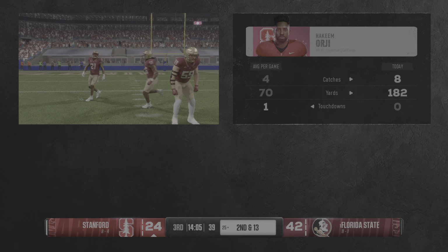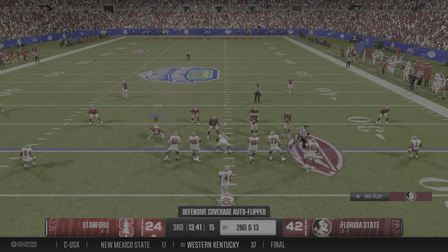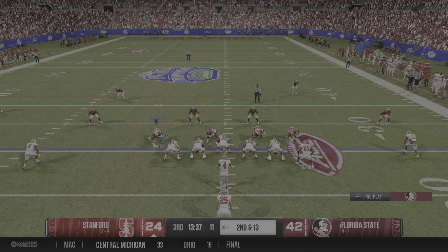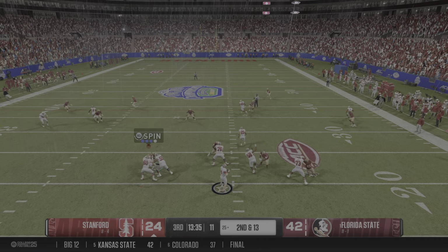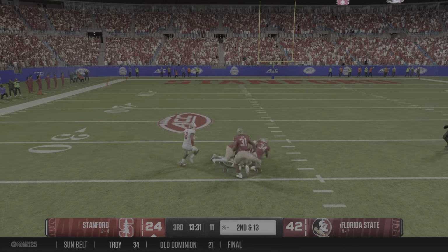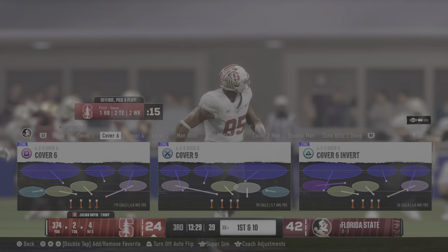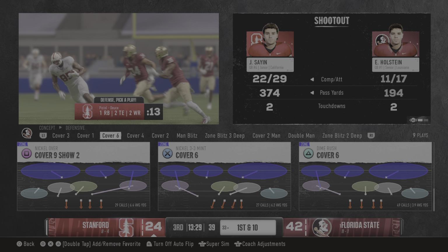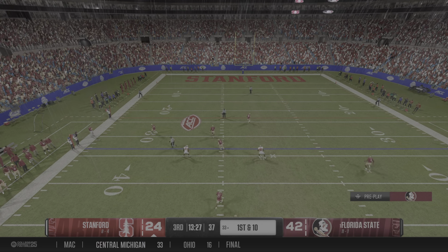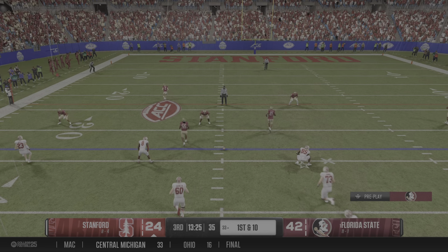Boy, this receiver in the slot is giving his defense all kinds of problems. He has another catch on the day. You may want to adjust out, get out of your base, maybe try five or six defensive backs on the field. The catch is made for a huge pickup. They bring him down, but not before an explosive play through the air. The Stanford offense is moving quickly down the field.